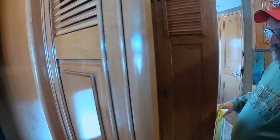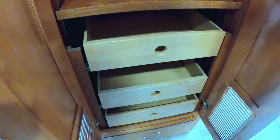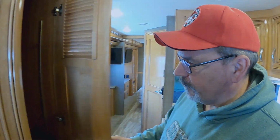Right across from the refrigerator is a big pantry. Now, what they don't show right now is that if you wanted to have a washer dryer combo, you take this out and you take this back panel off. Inside of the back panel is all the working so that you can put in a washer dryer.